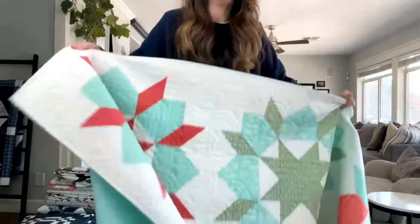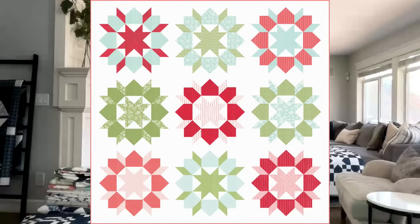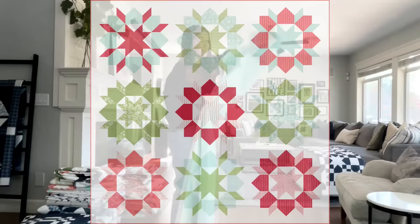And what's great about the Swoon is I feel like if you make it, you just make it again and again, and it's fat quarter friendly. So everyone's got fat quarters in their stash. It's one of those patterns you can just pick up and do. It's 18 fat quarters and 5 yards of background. So that is a great one to make in any fabric collection.